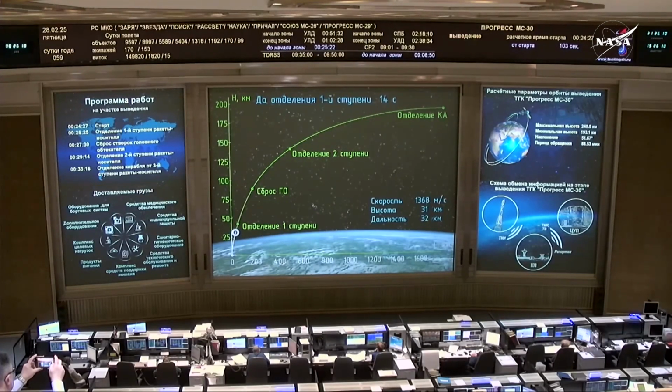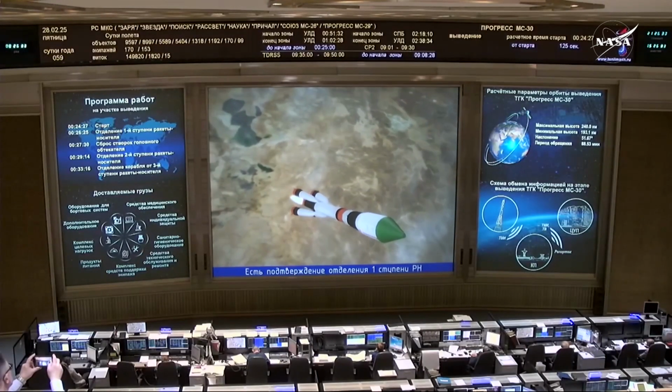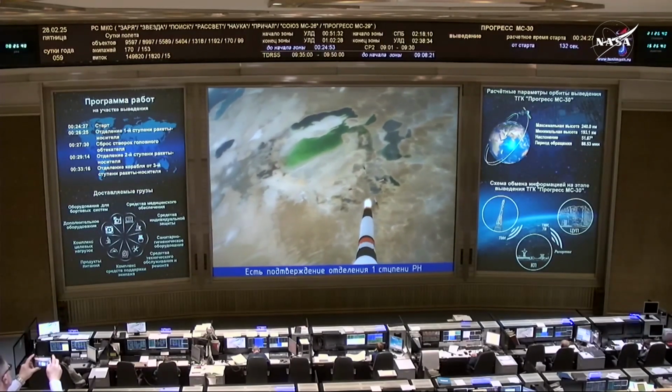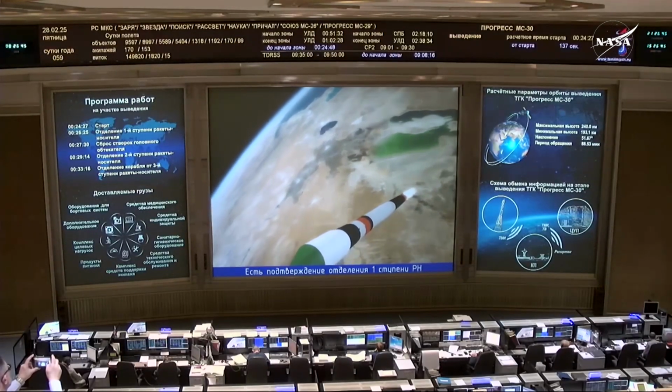One minute, 45 seconds into the flight, about 15 seconds away from first stage separation. We now have confirmation of first stage shutdown and separation. First stage shutdown occurring at an altitude of 30 miles, 73 miles downrange from the Baikonur Cosmodrome, the vehicle traveling some 4,000 miles an hour. Second stage engine up and running, performing normally.